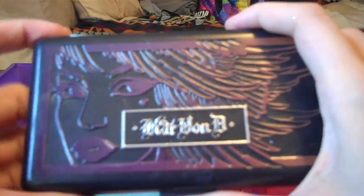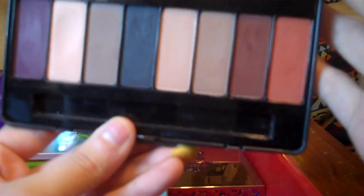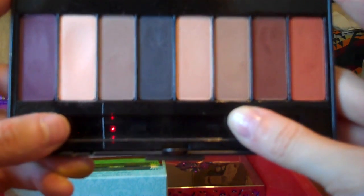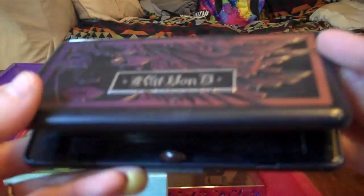This is a Kat Von D old style palette. This is called the Ladybird palette, and it's an amazing lineup of mattes. Yeah, I just love this. I don't use it as much as I should because I don't do all matte looks very often, but this is just a really useful palette to have.